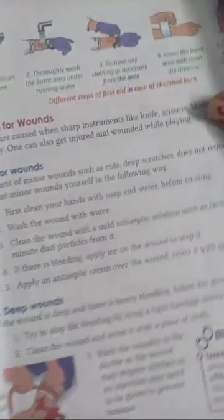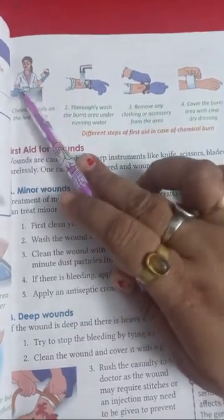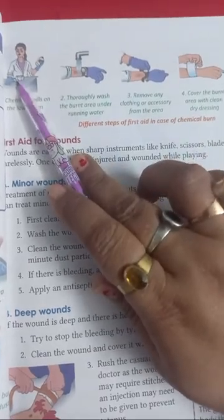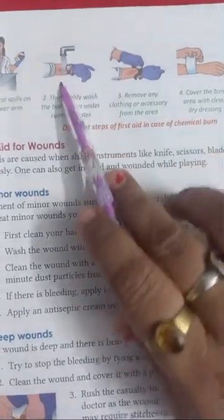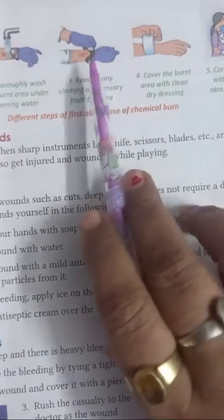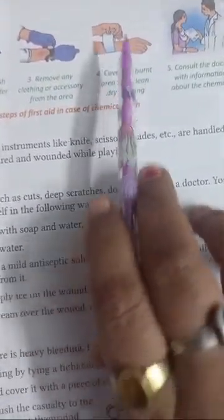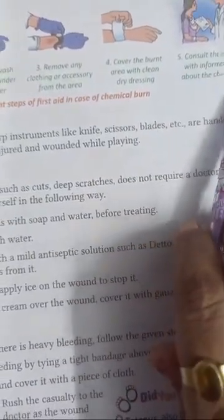First aid for wounds. Here you can see a few pictures. Chemical spills on the lower arm. All of a sudden a chemical spills like this. Thoroughly wash the burnt area under running water like this. Remove any clothing or accessory from the area. Then cover the burnt area with clean, dry dressing like this. Consult the doctor with information about the chemical.